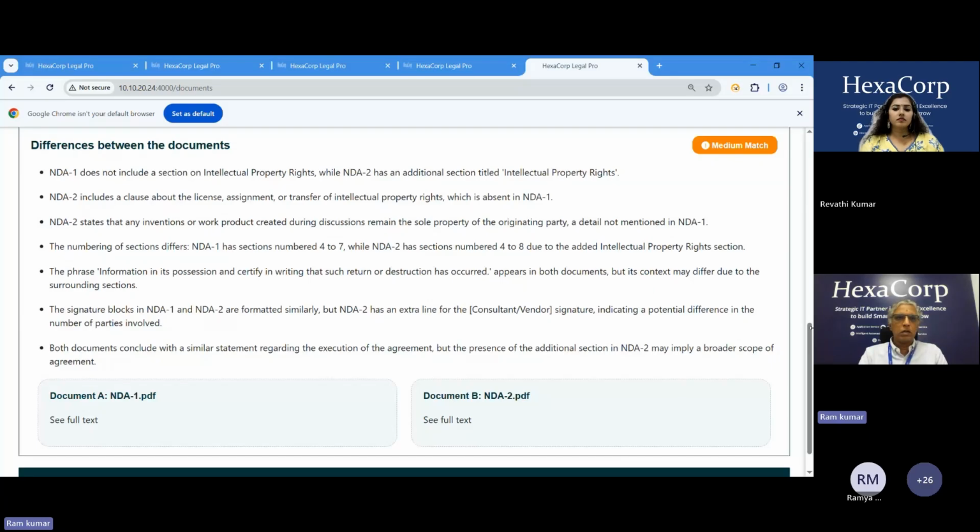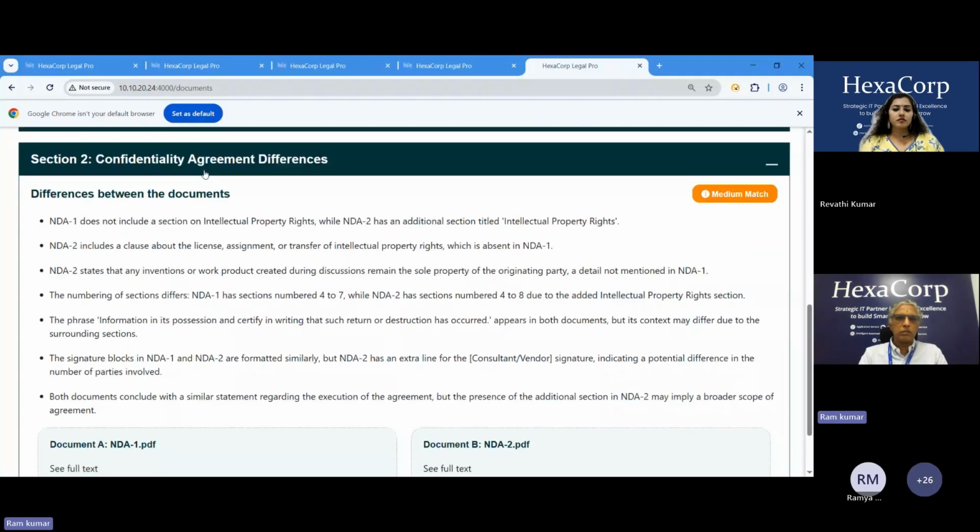Medium match, which is confidentiality agreement differences. Here, NDA1 does not include a section on IP, while NDA2 has an additional section titled intellectual property rights. So the IP is covered in the second document, whereas it is missing in the first document. It is very time consuming for a human to read both documents and conclude whether a topic is present or not, whereas our legal pro immediately confirms whether this particular topic is present or not.